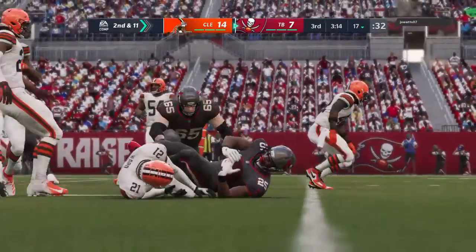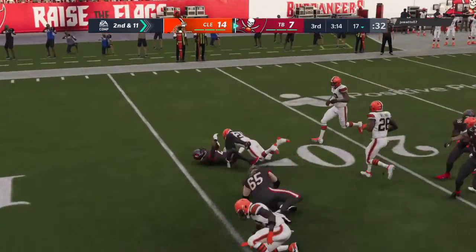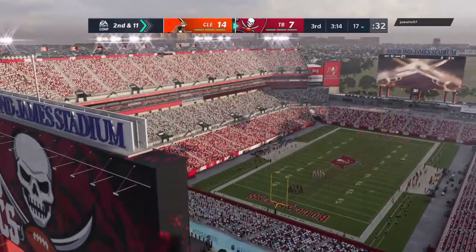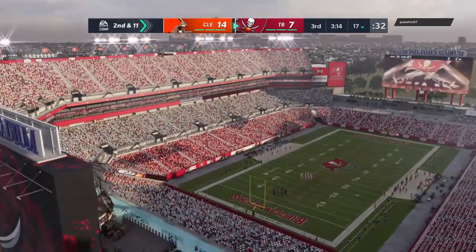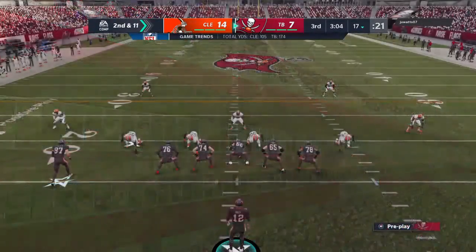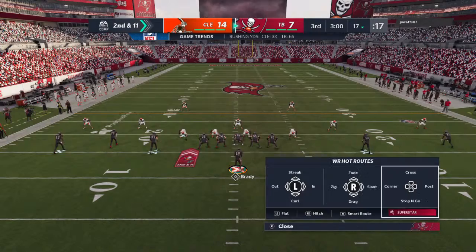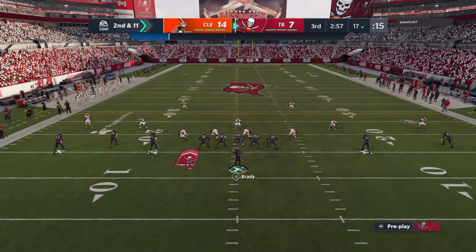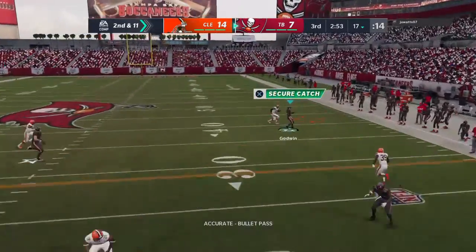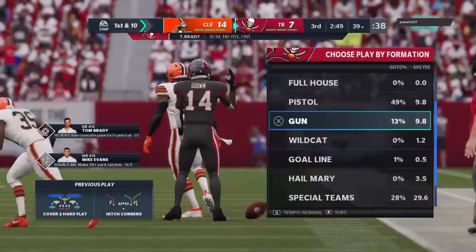2nd and 11 at the 17-yard line. A loss of a yard there to start out. That leads to a 2nd and 11. Back 22, back 20. No, 66. Now this time he'll look to throw, and mark him down way up close to the 40 at the 39.